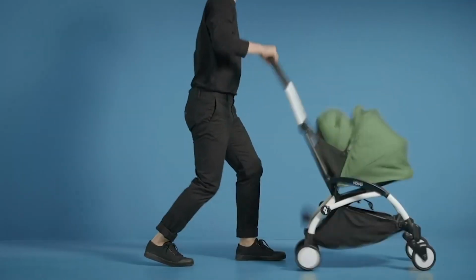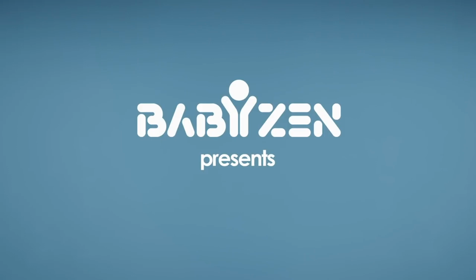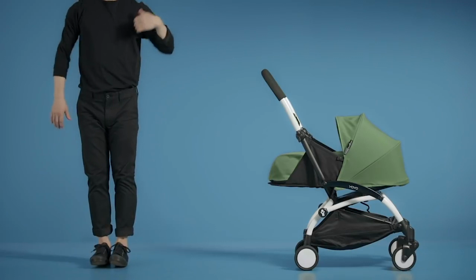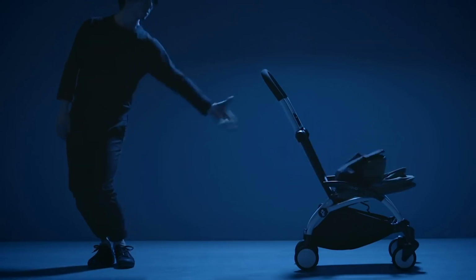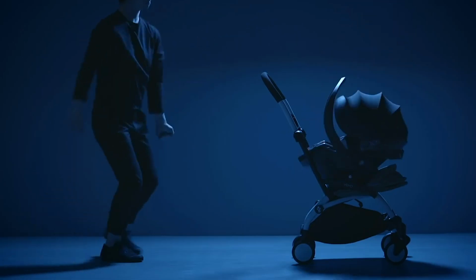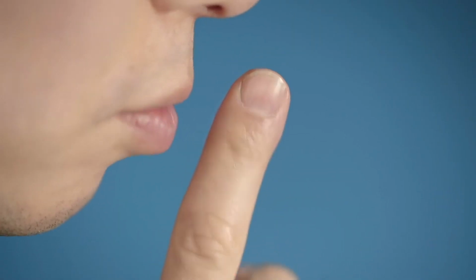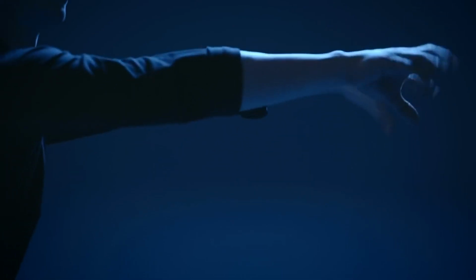Weighing around 13 pounds, this lightweight compact stroller is very suitable for traveling. It's very small and will fit in the overhead compartments of airlines. It's also easily stored in the trunk of your car. The bassinet can be used for newborns, while the stroller can be utilized for 6 months and older.